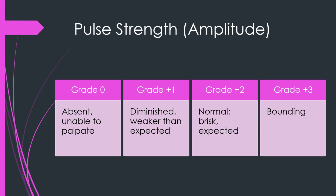A word of caution though, some electronic medical records have a grade scale that goes from 0 to 4, making a +2 to +3 their normal ranges, and then a +4 be bounding. So make sure you know what you are charting based on your system at your job.